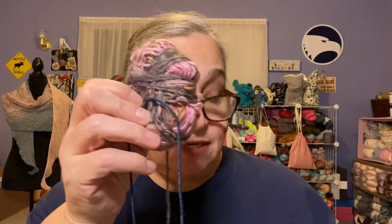And then this one is the Lang Yarns Frida. Here is the label. This one is 100% merino extra fine superwash. Sorry about that, I had a phone call that I needed to take. So anyway, that's all I have to show you as far as finished objects and works in progress are concerned.